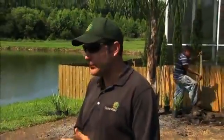It's not terribly hard to do. You can purchase those products at your local Home Depot or garden supply store, but it is something that has to be done, or when those bugs attack the grass, they'll make weak spots, it'll die, and that will give weeds a chance to take over.